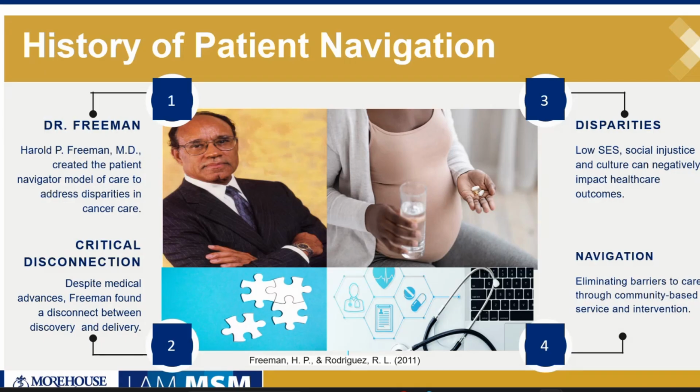As we get into the history of the idea of patient navigation, it's important to note that this model came about thanks to Dr. Harold Freeman in the 1990s. He recognized that while medical advances were being made, too many patients, especially those from marginalized backgrounds, were not benefiting from them. His work began in cancer care, but it has since expanded into maternal health and many other areas.